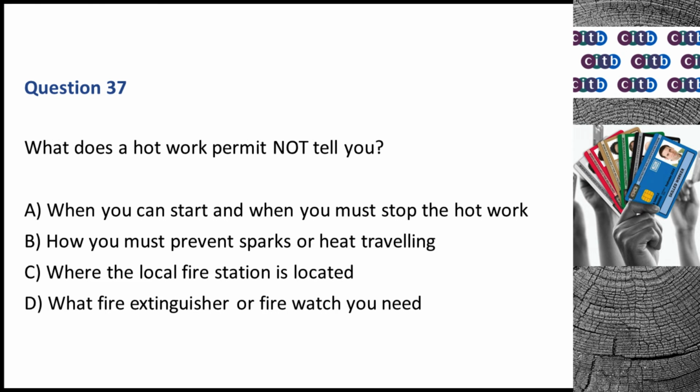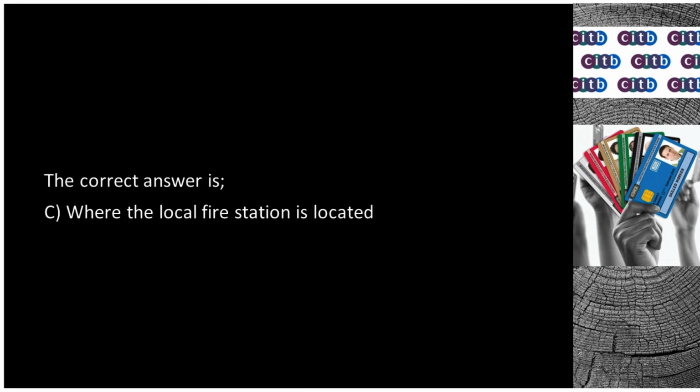Metal and molten metal. Question 37. What does a hot work permit not tell you? A. When you can start and when you must stop the hot work. B. How you must prevent sparks or heat traveling. C. Where the local fire station is located. D. What fire extinguisher or fire watch you need. The correct answer is C. Where the local fire station is located.